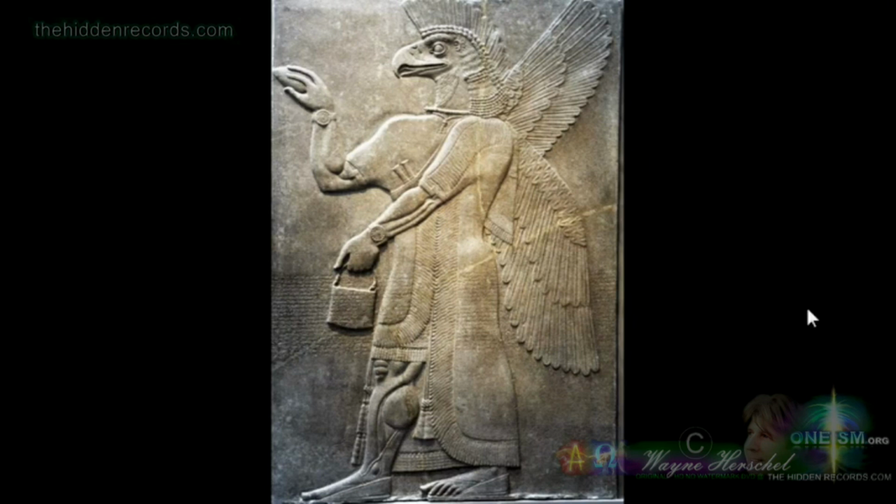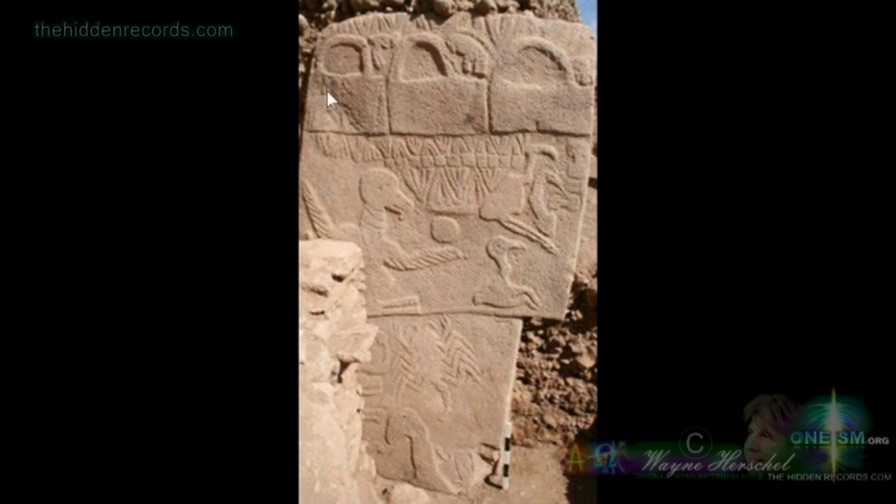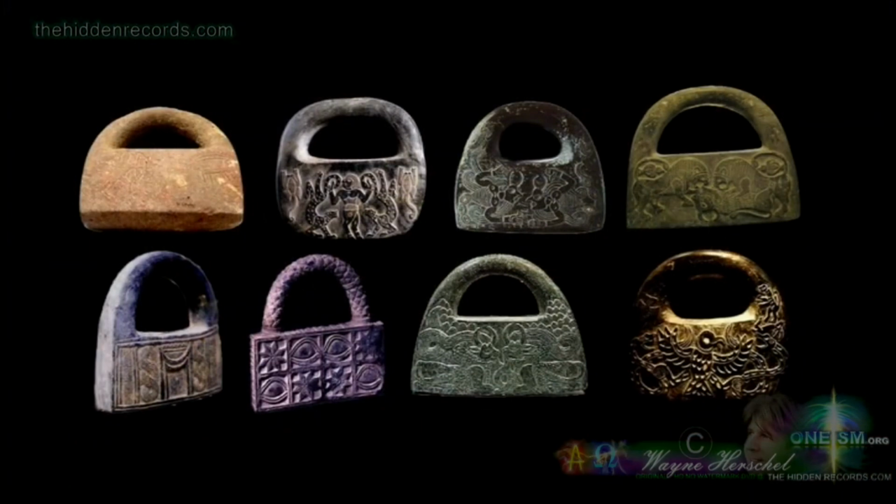What could be the design behind this? In Göbekli Tepe you see them as well. They were all over the world. It's a feature with the Stargates. Sumerian artifacts in the museum. Look at the different types of them, and the patterns on them are absolutely amazing. We'll look at them closely up in fine detail.